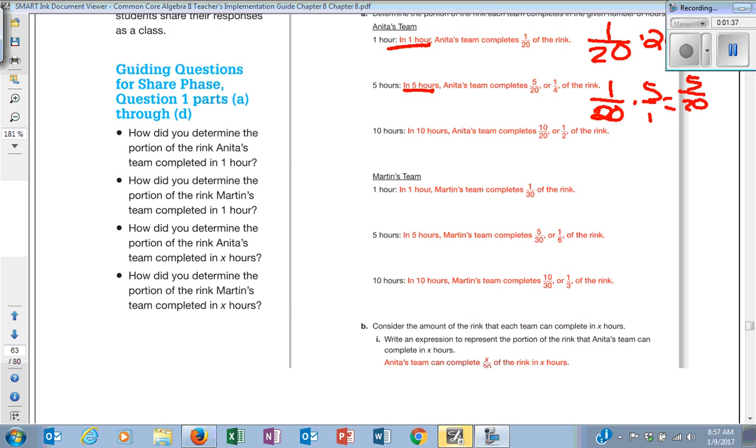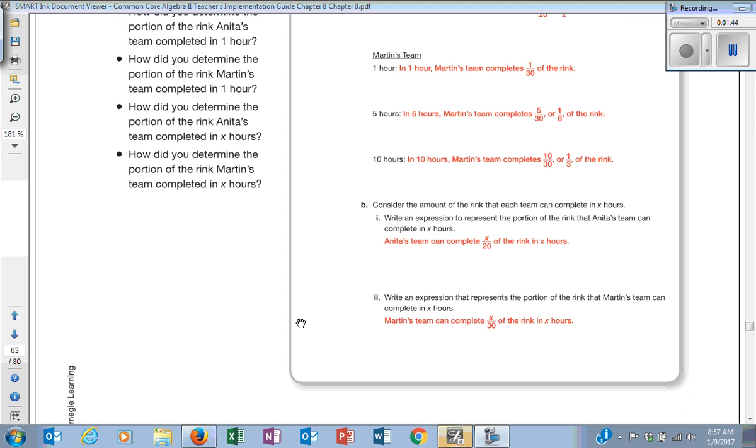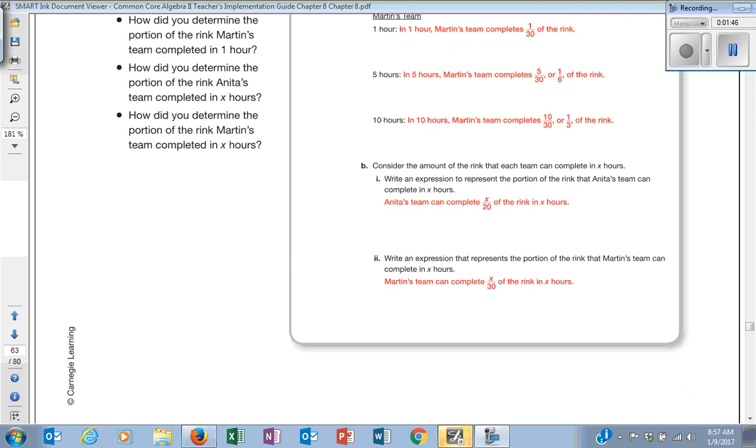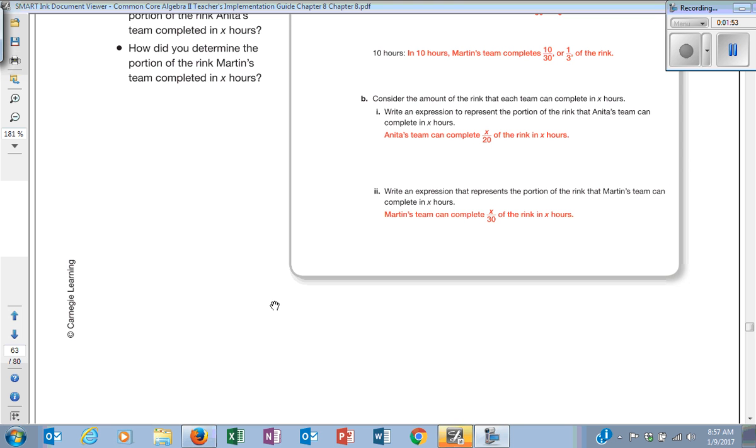And the same thing with the second team. They do 1/30th. So 1 hour, they get 1/30th done. 5 hours, 5/30ths, which is 1/6 of the rink, and so on. So consider the amount of the rink that each team must complete in X hours. So basically what happens is however many hours they're working, it's how much they complete over 20, because it normally takes them 20 hours to complete. Whereas this team, if they work for 10 hours, they've completed 10 out of the 30, because it takes them 30 hours to do the whole thing.